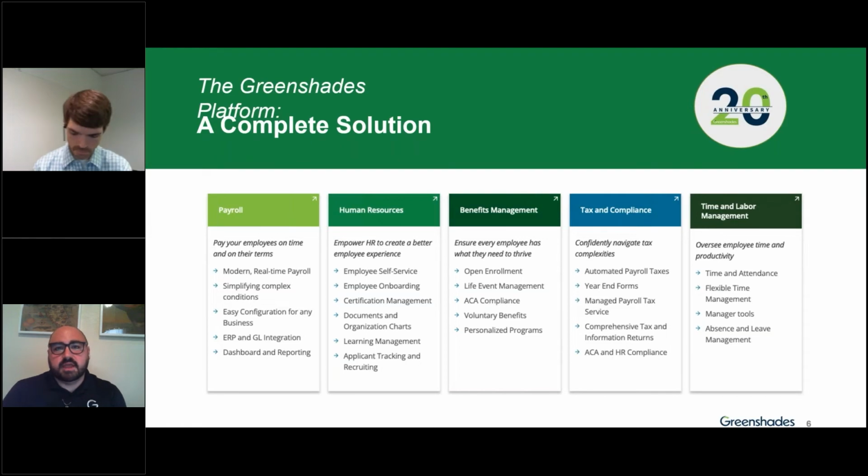And then on the HR side, whether it's presenting employee pay stub information online, all the way to driving open enrollment and benefits enrollment and tracking some of the ACA pieces, ensuring that you're actually offering benefits when you need to, through an easy-to-use portal.